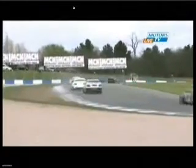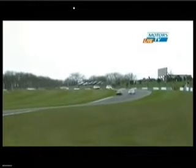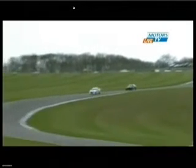I spoke to him earlier and he was very, very confident. I said, how are you going to get on today? And he was like, yeah, absolutely fine, not a problem. The car that just locked up there, that's not going to be very comfortable to drive.